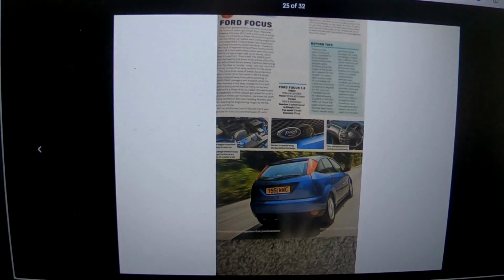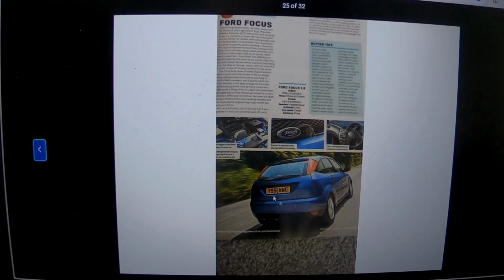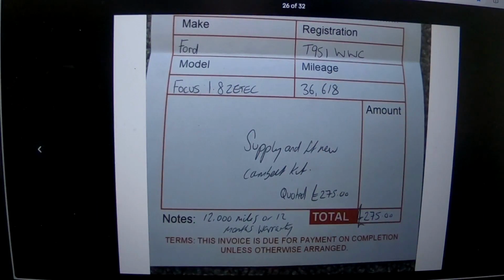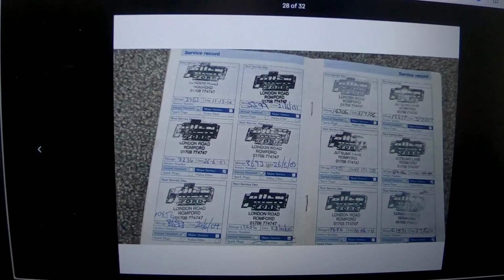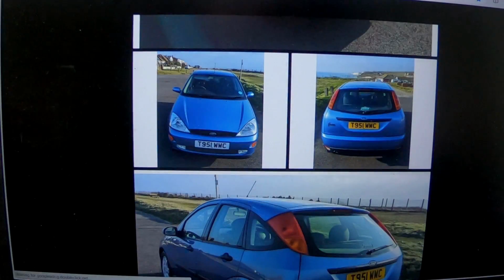It's very, very tidy. Oh, you're joking. You are joking. It's been in Practical Classics. What the heck? Oh, you're joking. Well, that changes a few things if it's been in Practical Classics. Wow. Okay. That is really good. Cam belt kit done as well. Okay, that's worth its weight in gold. Jesus. So this was the car featured in Practical Classics. I can't believe I didn't notice it.